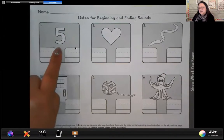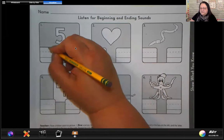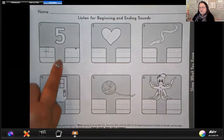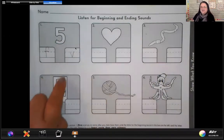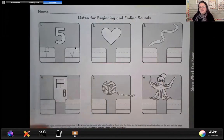Number one is the word five. So when we say five, listen for the first sound. What letter makes the sound in five? So it's letter F, okay? And what's that last sound we hear in five? What letter makes the sound? V, right? So we're writing down the beginning sound, the first sound we hear, and the last sound we hear.